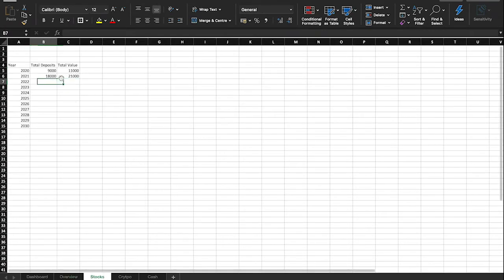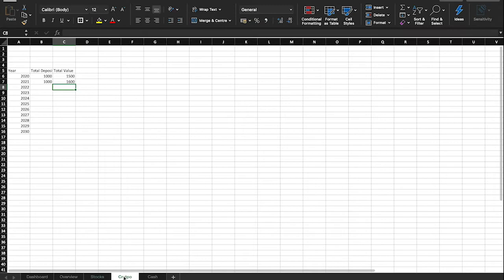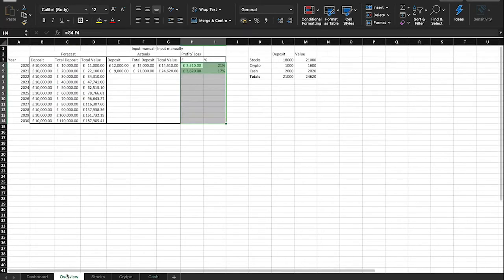Okay, so now I'm going to go through this. So now for 2022, we actually make a loss. So we invested another £22,000, but our value doesn't go up, it actually goes down, so it's only 21,500. It goes up slightly, but we've deposited more, so we've lost a bit. Okay, and now for the crypto and cash, we're going to say it stayed the same, just for the ease of the demonstration. So £1,600, and then cash is the exact same again, just so you can see how I update it as well. Okay, so we go back to the overview.